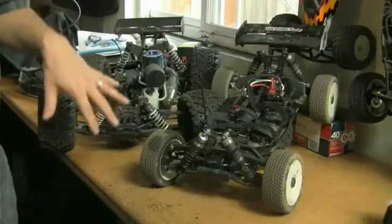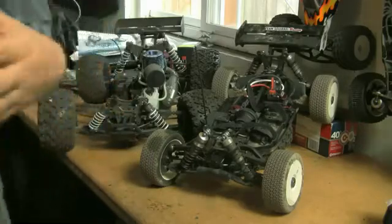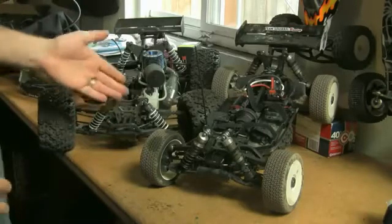So, specifically, what is great about each and why I actually own each. This is a lot of fun to drive. I mean, there are times where I drive so many buggies, I'll try something different, and I'll fall in love with it all over again. CRT is definitely that way.